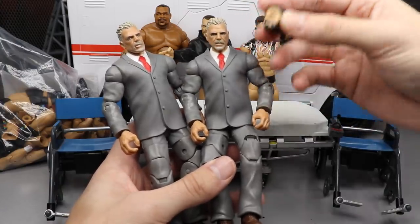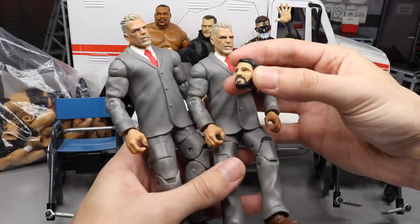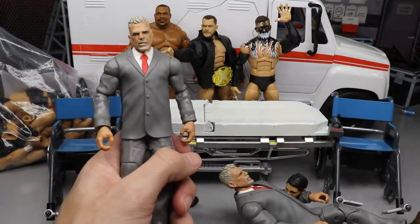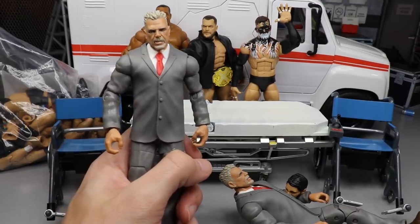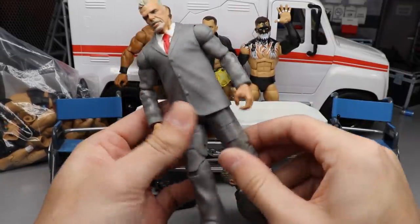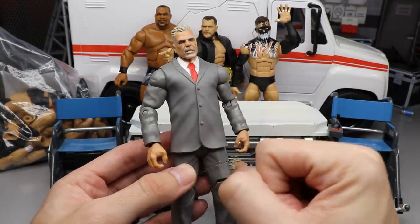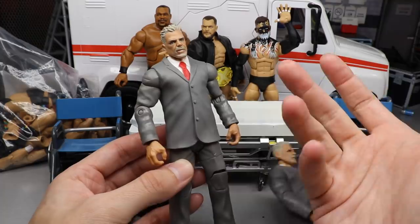I'm going to put those hands in there. This will be a really cool Seth Rollins in suit, and then we're also going to make a Finn Balor in suit. Now, I don't think that the Finn Balor is going to look that good in this suit because I don't like this body mold for a guy in a suit. At least, it just doesn't. Finn Balor wears thin suits, you know, like slim fitted suits. So does Seth Rollins. So it may not look as good.